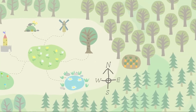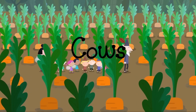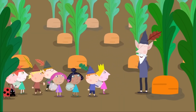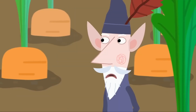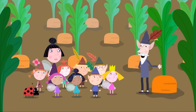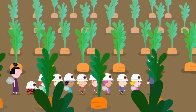Today's adventure starts at the elf farm. Cows! This way for the elf farm tour. Now, children, who can tell me where carrots come from? Carrots come from the elf farm! Yes, Nanny Plum. Does any child know where carrots come from? The elf farm? Very good. Hard hats on, please, and step this way.